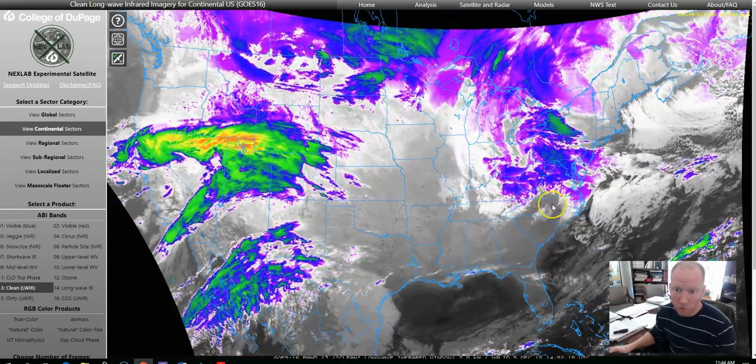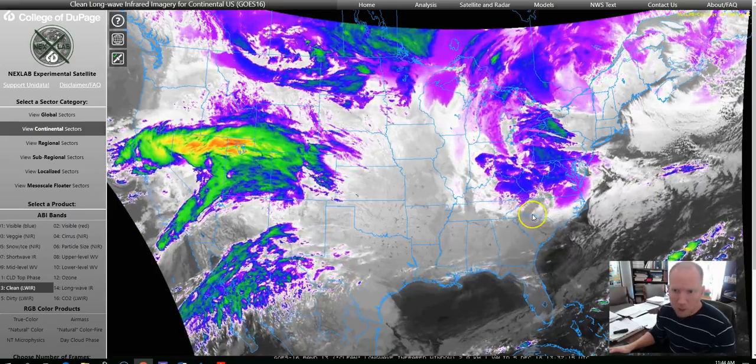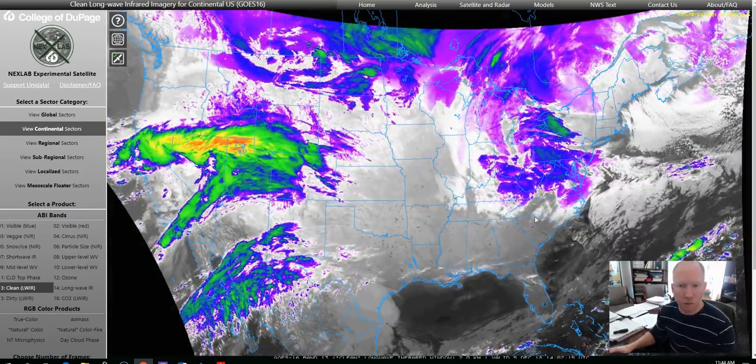So nothing much going on over us. There's some snow in the North Carolina mountains today, but for the most part, we have cold conditions, northwest flow, and it's kind of partly cloudy outside right now. So nothing's really going to happen over the next couple of days.